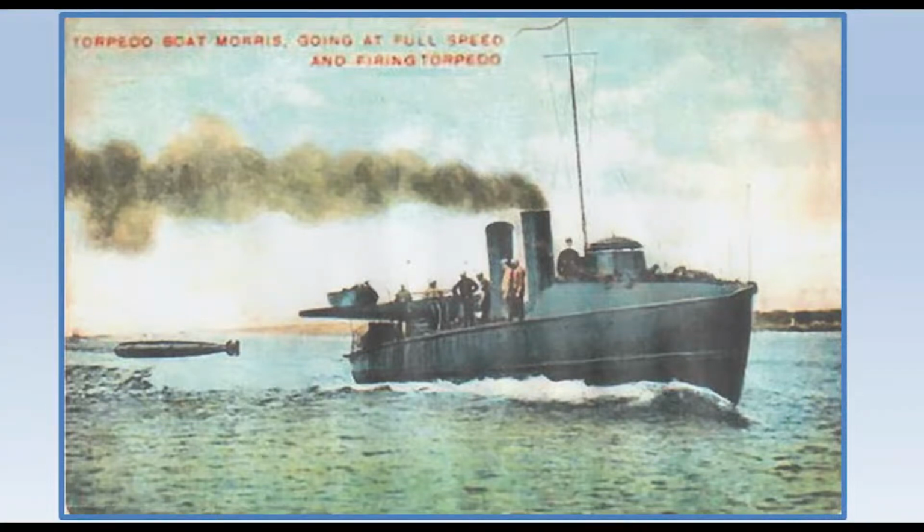the larger first-class boats around 1890, by which time the Whitehead torpedo, now with an 18-inch diameter and a length of 16'7", could motor at speeds of 30 knots and carry a 198-pound warhead and had a range of 800 yards. Still too close for comfort. Over to you, Paul. Thank you.